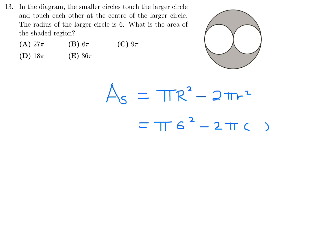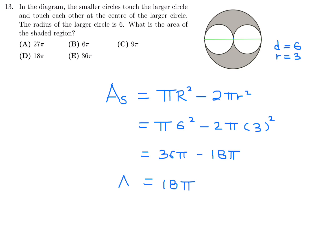Well, if you draw a line from one end to another, that full line represents the diameter of the large circle. And that is going to be 2 times 6, right? Because the radius is 6. So that's 12. But from the middle point, which is right here, to there, that's 6. So that means that the diameter of the small circle is 6, so the radius of the small circle is 3. So 3 goes here. So this becomes 36 pi, and this is 9 times 2, 18 pi. So therefore this is going to be 18 pi for the area of the shaded region. So number 13, the answer is D.